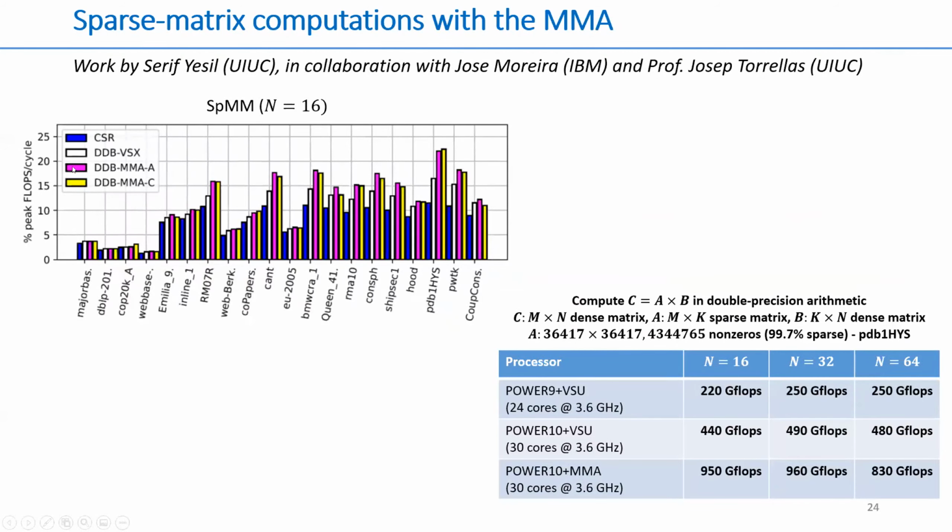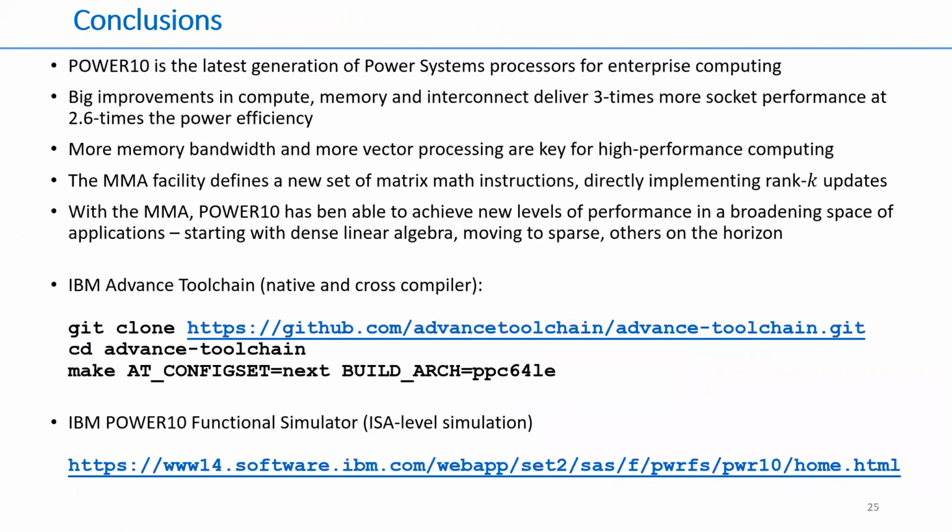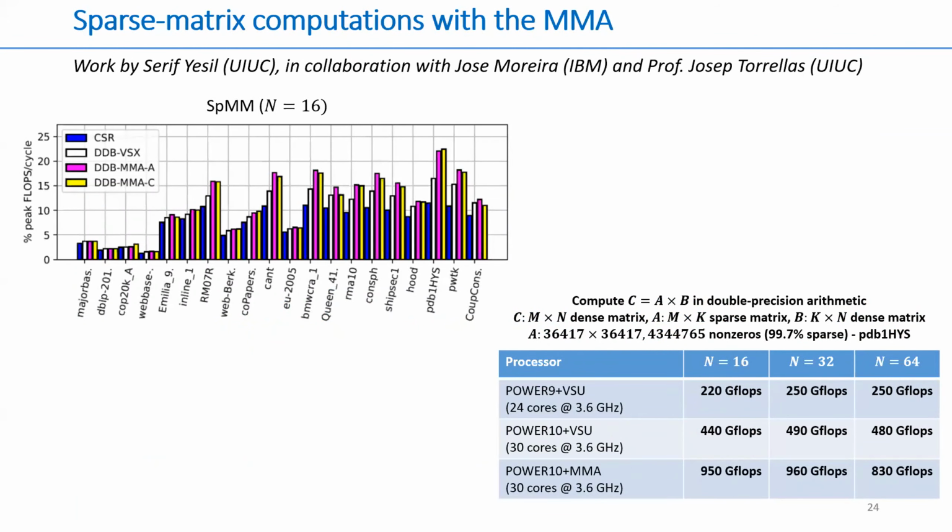So this is percent of peak flops. And in some cases, the MMA, which is the magenta and the yellow, can get up to twice the performance of the CSR representation. We have got close to a teraflop on an SPMM computation. In fact, using faster processors that we have now, we have gone from 3.6 to 3.9 gigahertz in the lab, and we'll go faster. We have actually seen better than a teraflop on a sparse matrix multiply using POWER10, which is a significant gain from the 250 or so that we saw in POWER9.